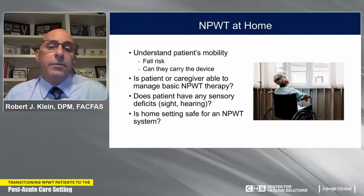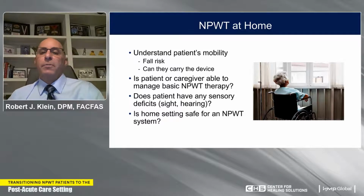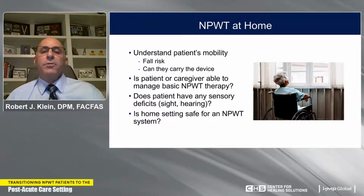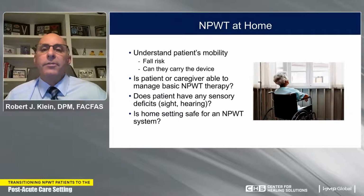We might want to engage physical therapy when we discharge patients home with negative pressure wound therapy as well, to gait train these people to prevent fall risk, but also to look at their home environment, maybe move furniture about so that they can get around their house a little bit more easily with this negative pressure wound therapy system that we have prescribed. Is the patient or caregiver able to manage the basic functions of negative pressure wound therapy? Do they understand the basic concepts behind it and can they troubleshoot any problems that do arise?